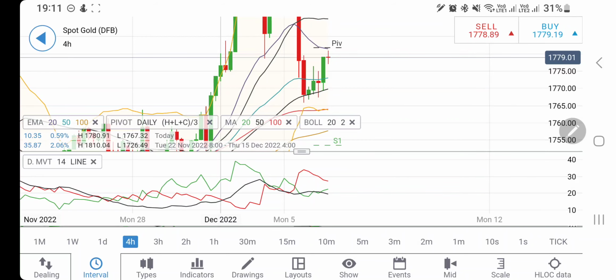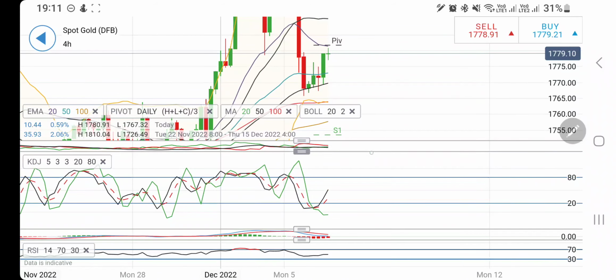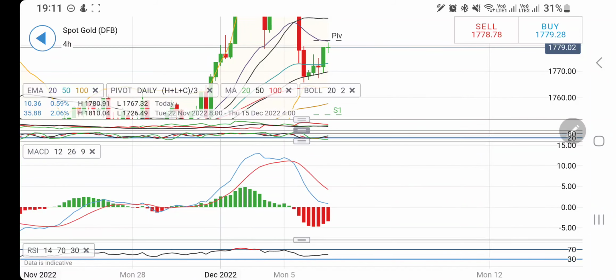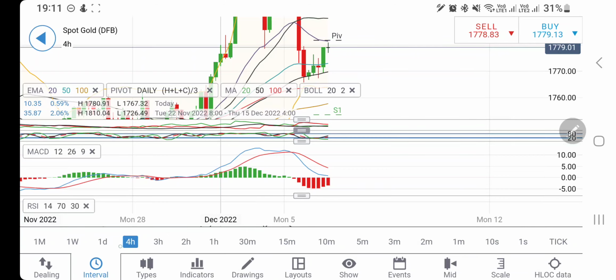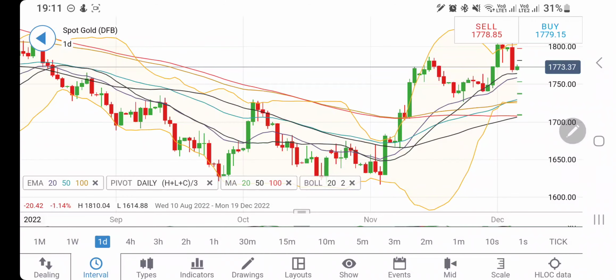Similar observation, nothing different. Directional movement bearish, trying to converge. The stochastic is looking upwards. The MACD is bearish and trying to converge from here. See, it has seen the cusp and is now trying to look bullish from here. Let's see if it crosses over. RSI is trading flat and at comfortable levels.